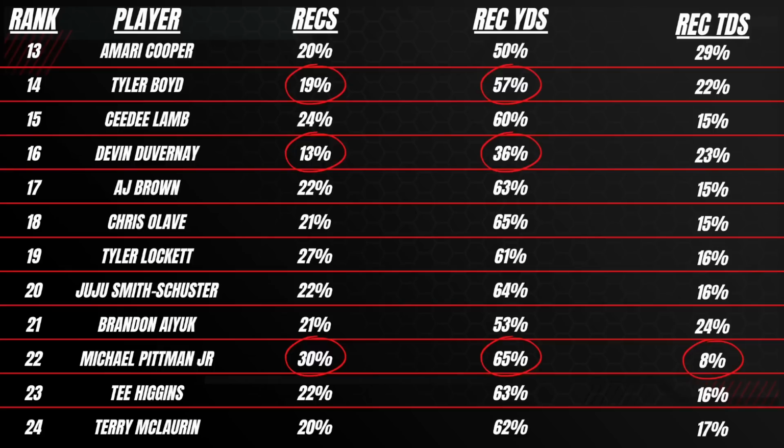The biggest buy candidate on this list right now is Michael Pittman Jr. for a couple of reasons. Number one, he's got a new quarterback and nobody knows what to expect. If you're going to trade for Michael Pittman, you do it right now because I don't think his price is going to get lower. The only other time it's going to get lower is if you luck out, Sam Ehlinger plays like absolute crap this weekend, and then you go get him afterwards. But 30% of his points are coming from receptions and 65% from receiving yards.